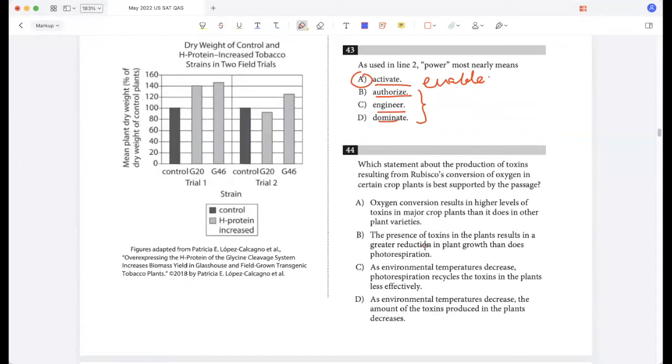Which statement about the production of toxins resulting from Rubisco's conversion of oxygen in certain crops is best supported by the passage? Oxygen conversion results in higher levels of toxins in major crop plants than it does in other plant varieties. Presence of toxins results in a greater reduction in plant growth than does photorespiration. As environmental temperatures decrease, photorespiration recycles the toxins in the plants less effectively. As environmental temperatures decrease, the amount of toxins decreases.